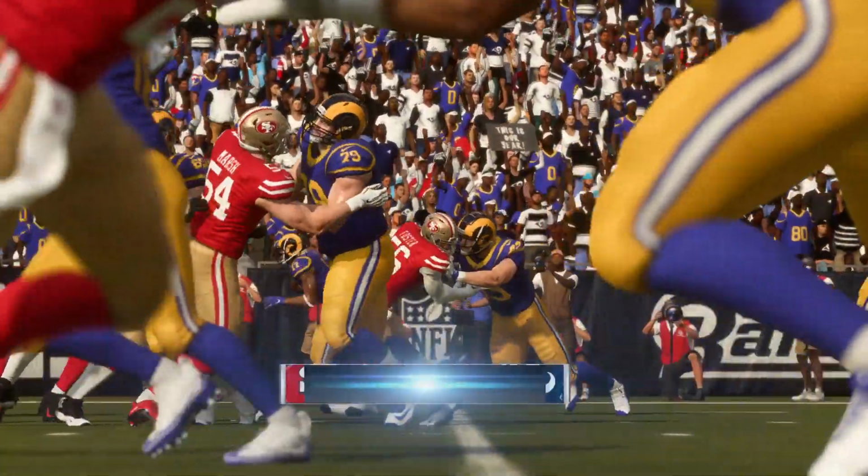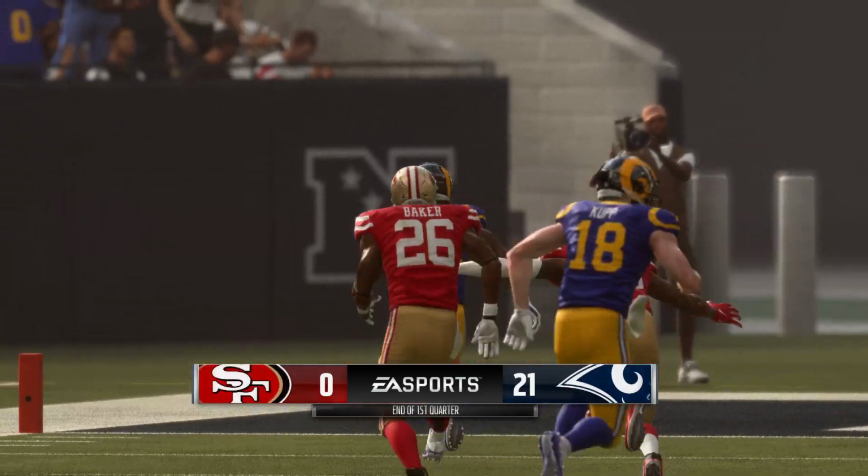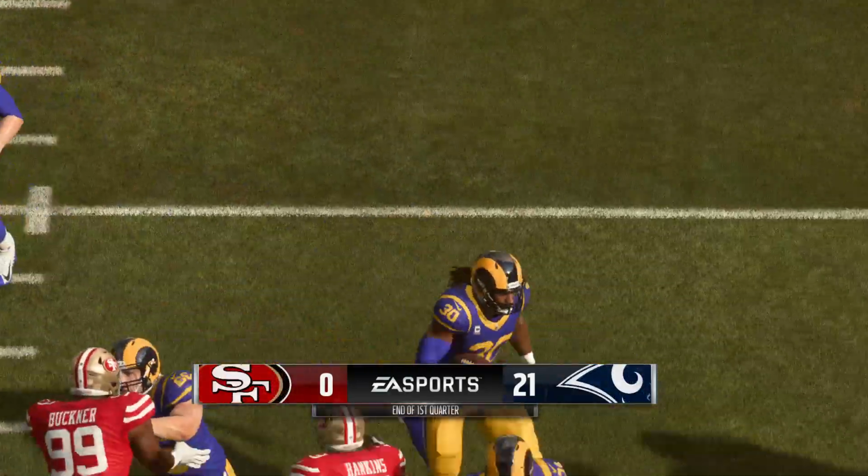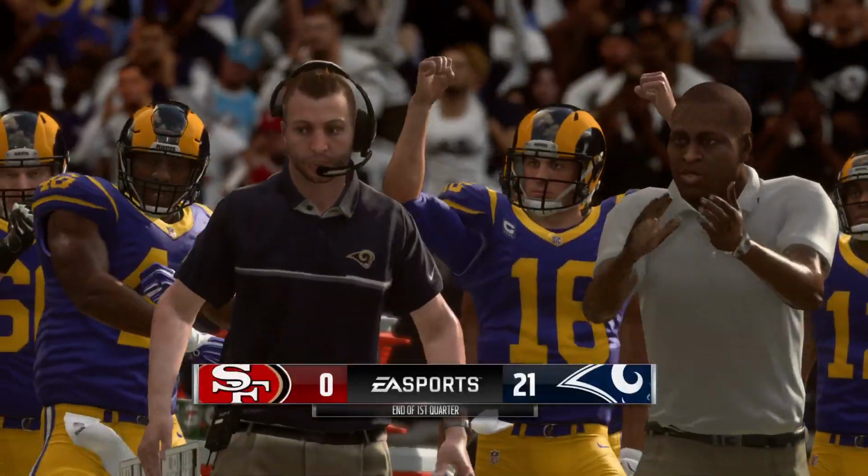And before they can get settled in here, time expires on the 1st quarter of action. 21-0 our score. EA Sports NFL Sunday returns following this.